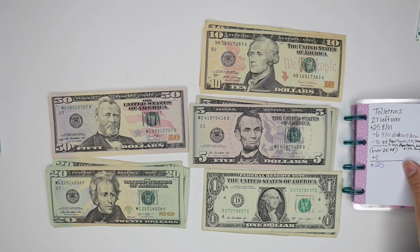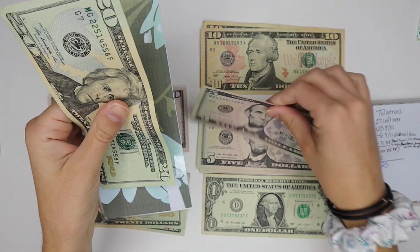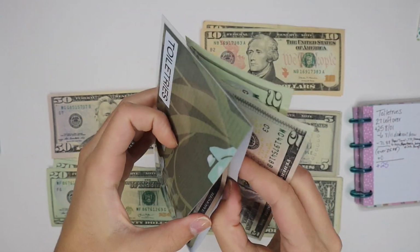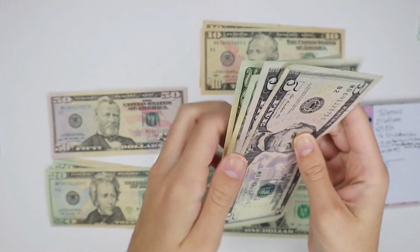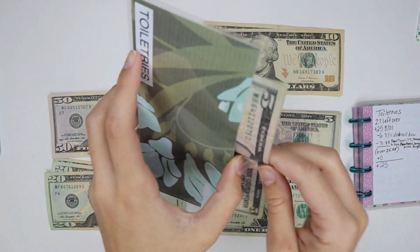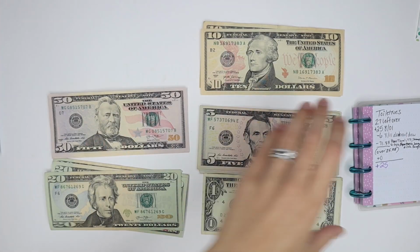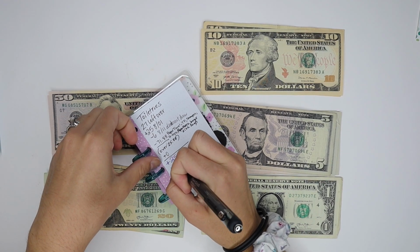So toiletries is next, and this gets 25 as well. And we do get to stuff this one. And we also have 25 left in here. So that will be $50 in toiletries. So I'm just gonna add 25.